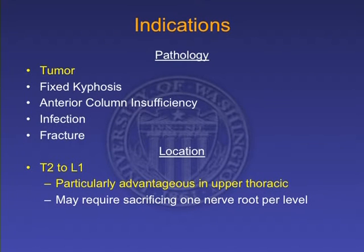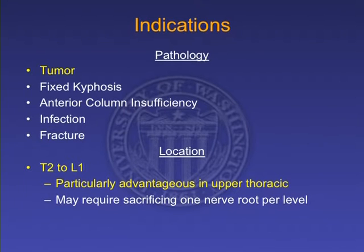As far as which pathologies respond well, obviously tumor. In fact, tumor and infection, I think, are the ideal pathologies for this. Fixed kyphotic deformity, depending on the situation, can be quite useful. Anterior column insufficiency and then fracture as well, to some extent. I'd say it's not something that's used particularly commonly in the acute fracture setting.